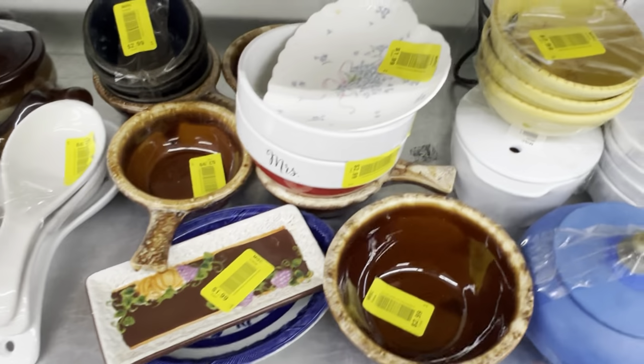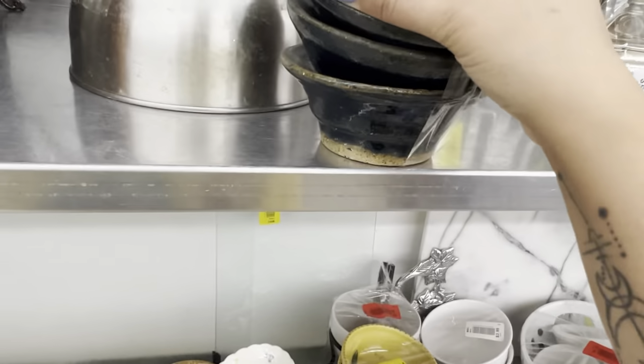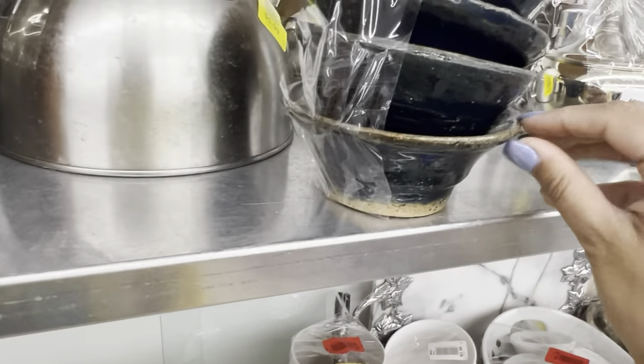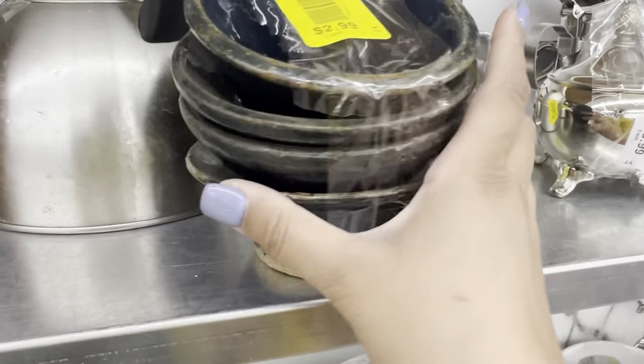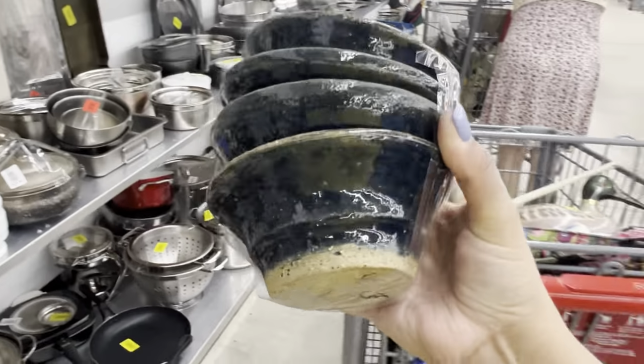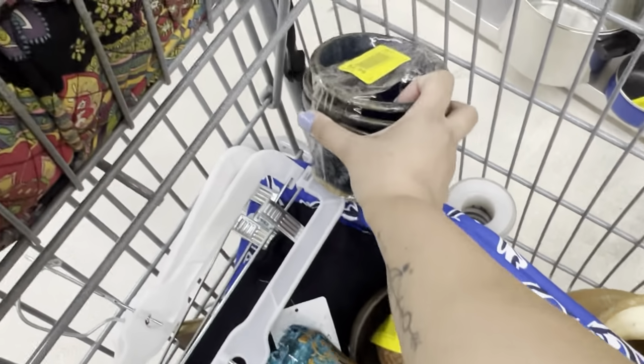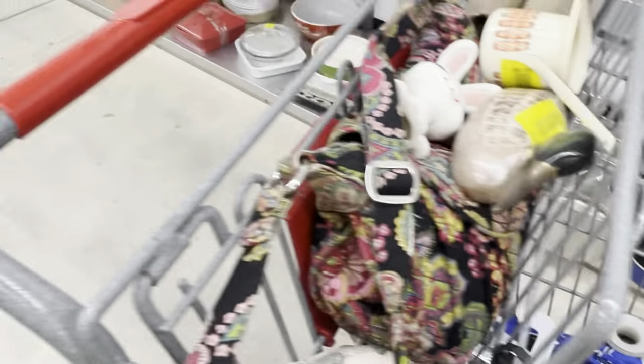This set of four brutalist style denim blue colored bowls. I don't know if you're seeing that denim blue, but it's only $3. And I just really love it. It is signed by the artist. So it's probably project pieces, but it is really gorgeous. Very nice. I love pottery, and I think most people do too.